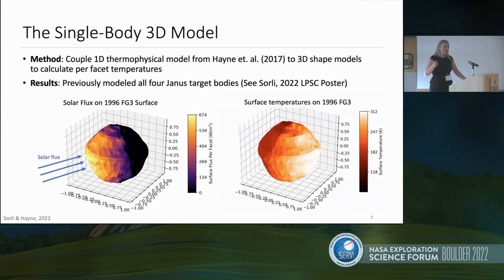So we started off with a single body 3D model that we did at a high level by coupling the highly validated 1D thermophysical model from Hain et al. 2017 to 3D shape models produced by the Janus team. By feeding in parameters and calculating fluxes like those shown on the bottom left, we can get diurnal temperatures for each facet like those shown on the right.